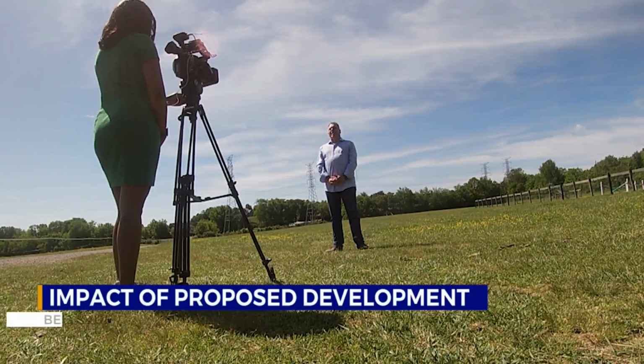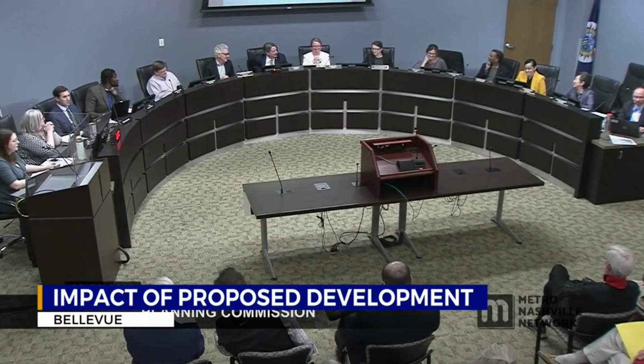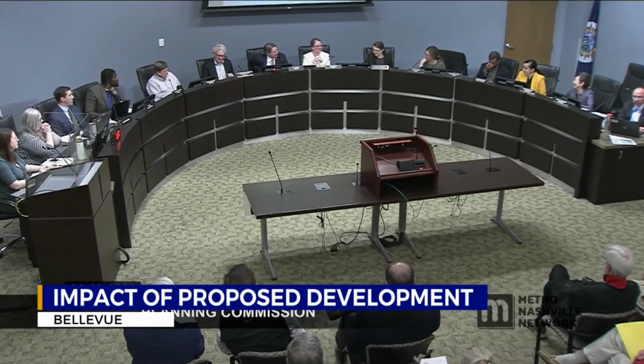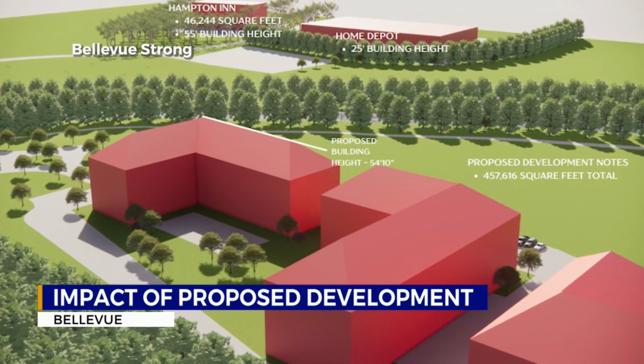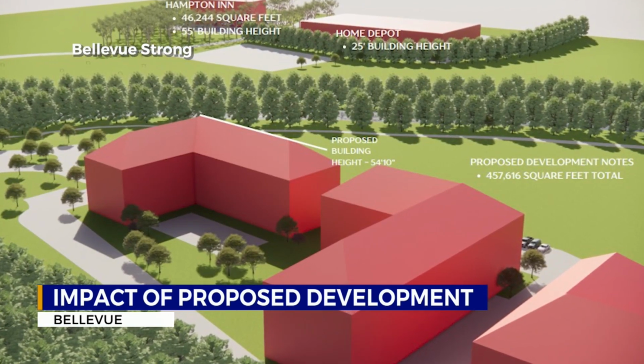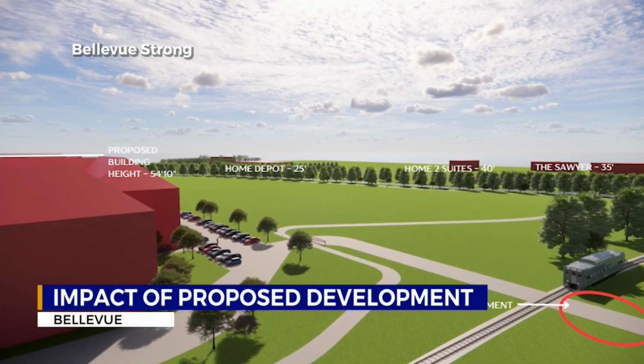A fight neighbors like Jim Rossi say is far from over. We're not going anywhere. It was at a Metro Planning meeting in March when a question was posed: what would this development look like in 3D? Neighbors asked an architect to draw up designs of what Raise a Bellevue could look like based on the current project and nearby building specifications.